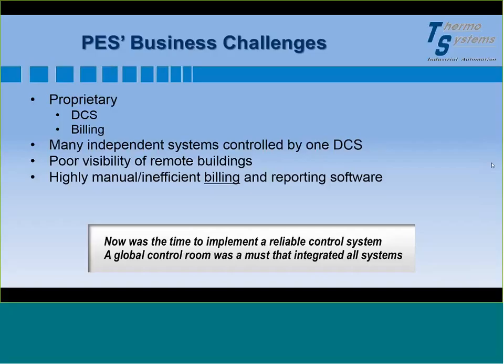So again, they had many independent systems on one DCS. All their eggs were in one basket, and they didn't really understand how to service and maintain this basket, and the basket was getting pretty old. So it was time to upgrade.